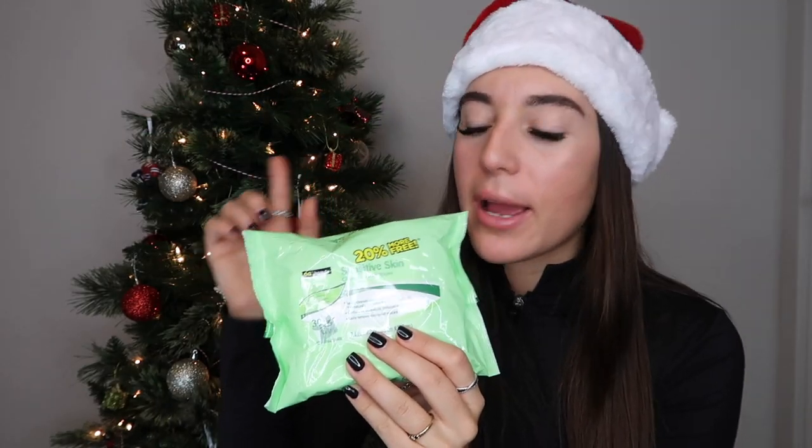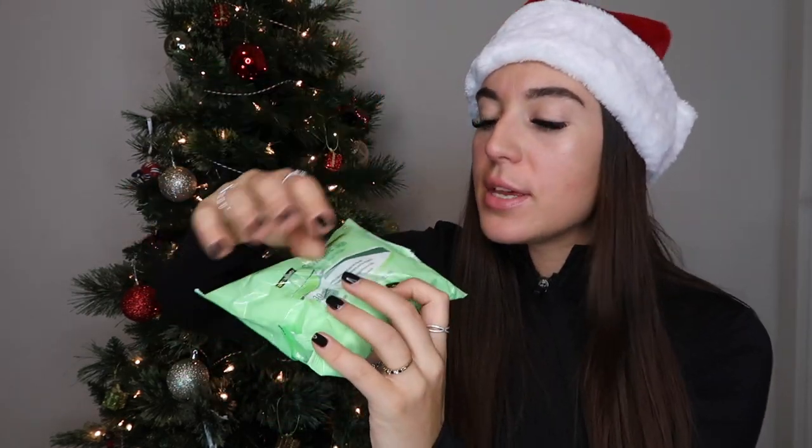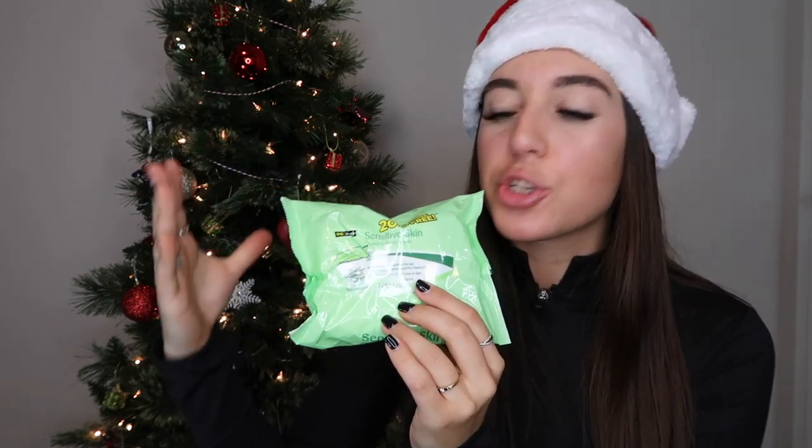One thing I would say is to buy a pack of makeup remover wipes that has the protective seal. I don't know if you guys can see it, but this is a great way to keep the wipes actually moist. If you buy the packs where you have to cut them yourself, then they dry out.